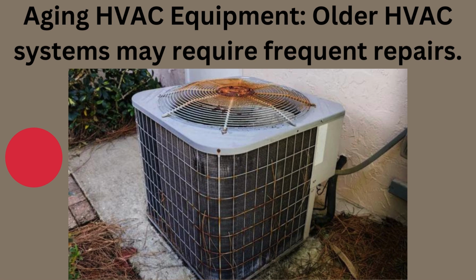Outdated technology. Older systems use technology that is less efficient and more susceptible to problems compared to newer models with advanced features and designs. Lack of maintenance. Regular maintenance is crucial for preventing issues and extending the lifespan of your HVAC system. However, older systems may be neglected or improperly maintained, further accelerating their decline.